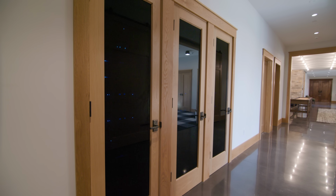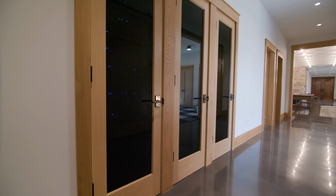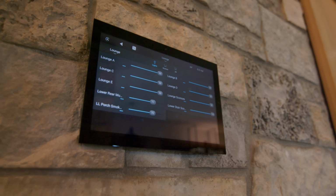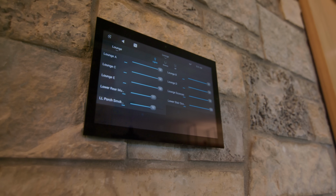Golden Eagle engineers their homes to support smart home technology, planning the infrastructure so every system has a place. In this home, a dedicated hub holds 3 bays of equipment that connect the servers and components. Tablets mounted on the walls make it easy to manage lighting, shades, and fireplaces throughout the home.